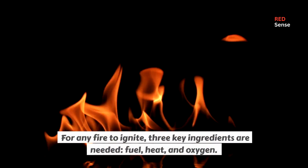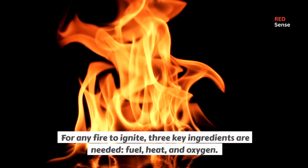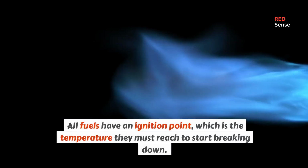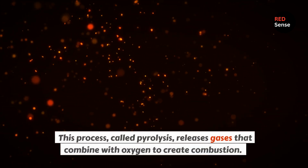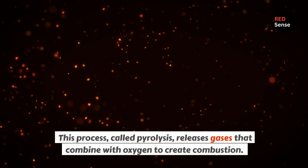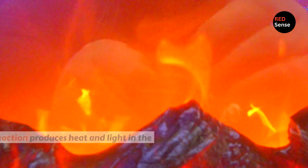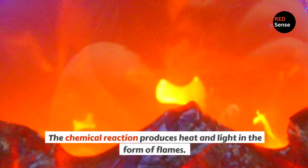For any fire to ignite, 3 key ingredients are needed: fuel, heat, and oxygen. All fuels have an ignition point, which is the temperature they must reach to start breaking down. This process, called pyrolysis, releases gases that combine with oxygen to create combustion. The chemical reaction produces heat and light in the form of flames.